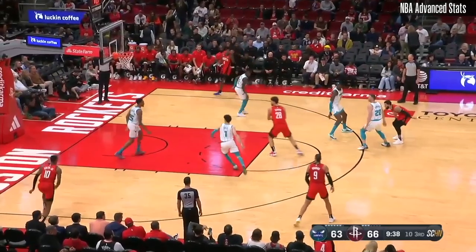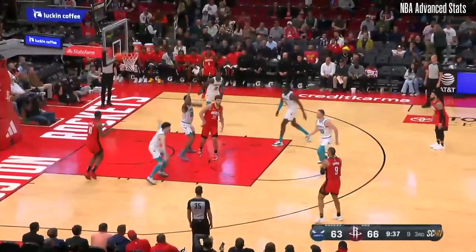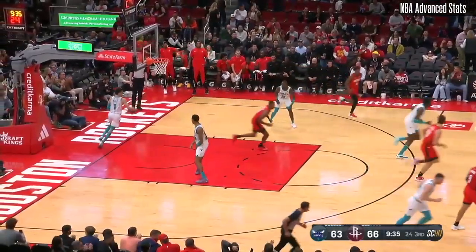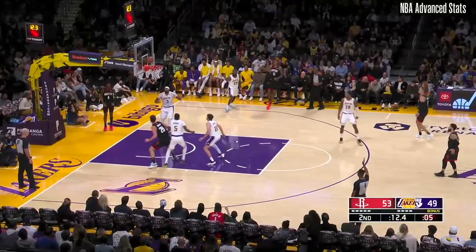And then here on this play, pick and roll with Fred once again, but this time he's going to do a lay-down pass to that guy, and he's able to get Jabari Smith a great, wide open dunk. He just did a great job right there.